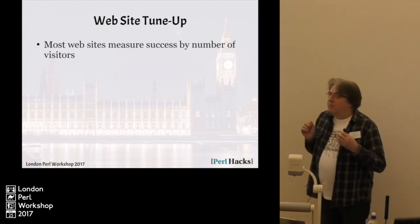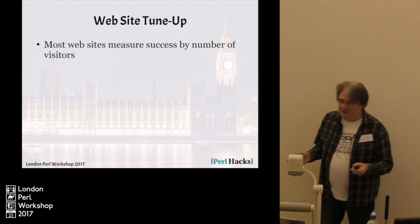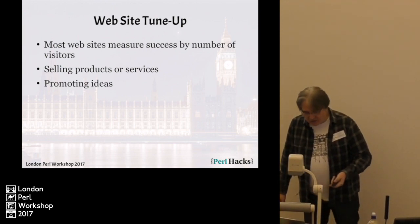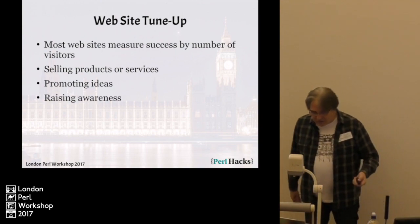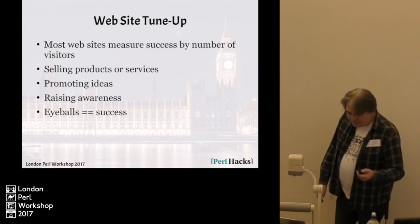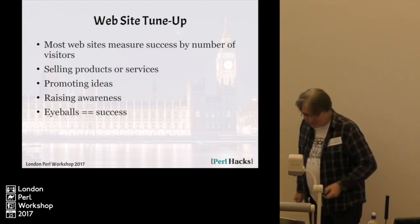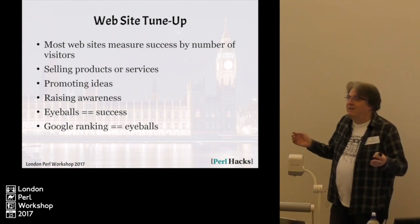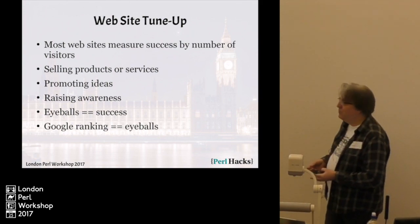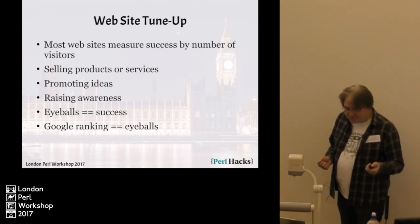So most websites measure their success by the number of visitors that they get. Because you might be selling products or services, you might be trying to promote some kind of idea, you might just be raising awareness of a campaign or something like that. But in all cases, the number of eyeballs on your website equals success. And to a first level of approximation, the higher your Google ranking is, the more eyeballs you're going to get on your site. I hope none of that is contentious in any way.